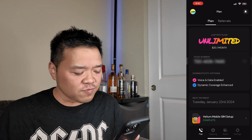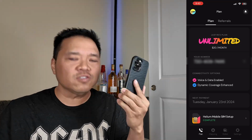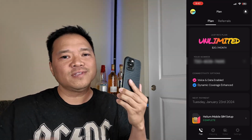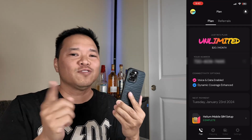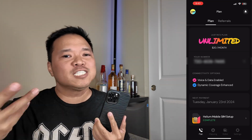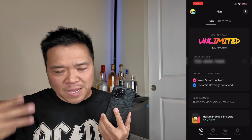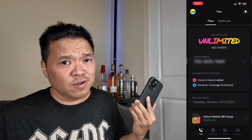It'll ask for a bunch of other things. But this means that this phone can also now use the Helium Hotspot. So I can transfer data from this phone or from this phone using the Helium Hotspot. And again, my hotspot will make rewards for data transfer. So that's kind of cool too.